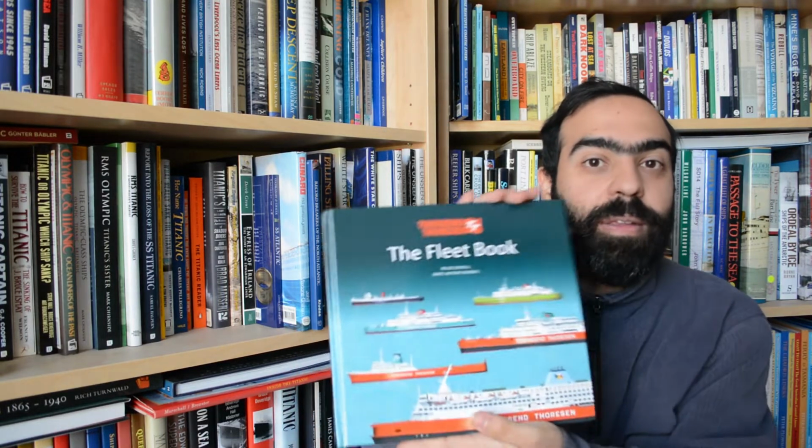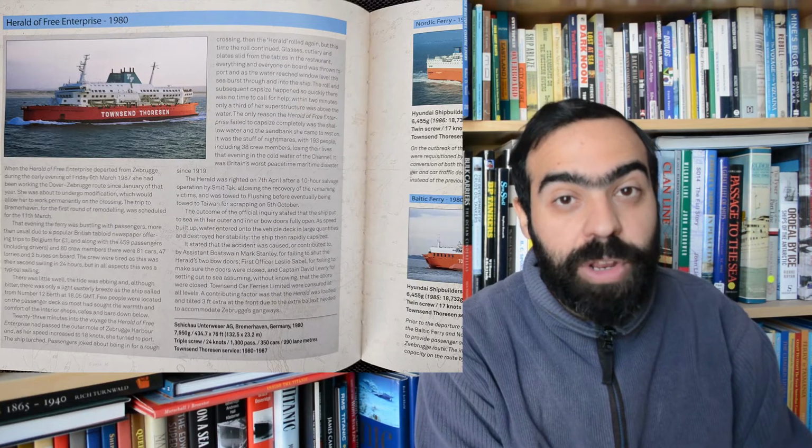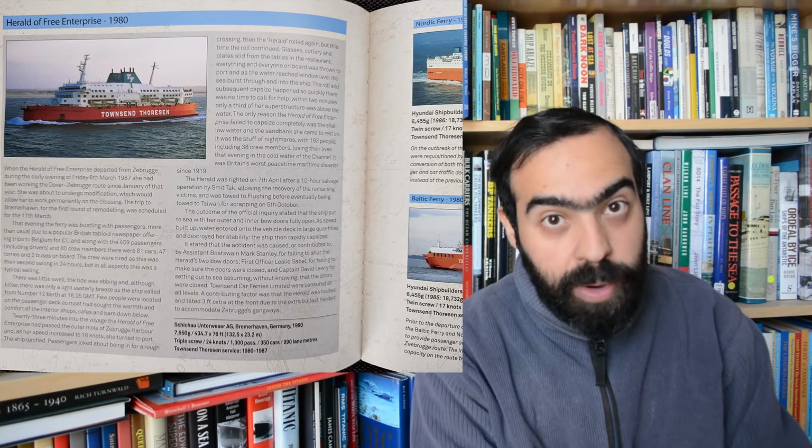Hi everyone. Today we're going to be looking at the history of a ferry company, one that began with such promise and unfortunately will now forever be linked to one of the worst maritime disasters of the modern era. That company is Townsend Thoresen, and the book that we'll be looking at is Townsend Thoresen, The Fleet Book. This company will forever be associated with the tragic loss of the Herald of Free Enterprise.